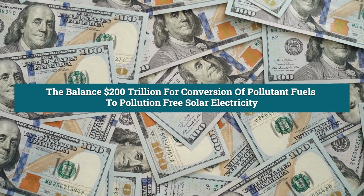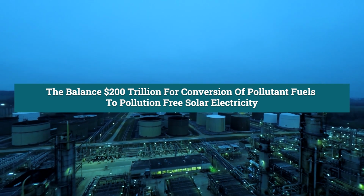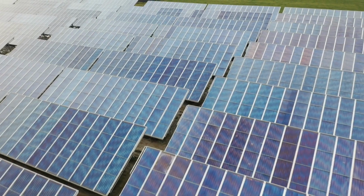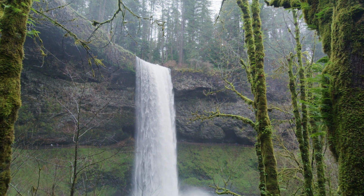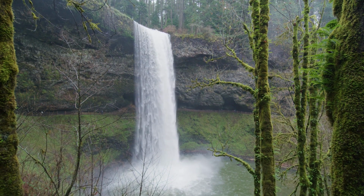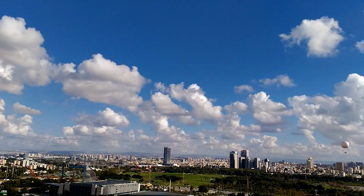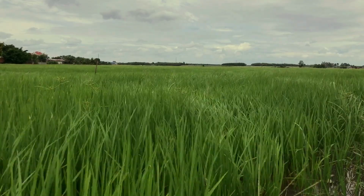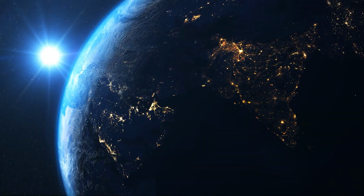The balance $200 trillion will support all energy sectors that use polluting fuels to convert their processes, equipment, facilities, etc. to pollution-free solar electricity. The end result of implementing Principle 16 will be a zero pollution earth that will stop the mass murders and assaults on human lives caused by pollution today. This would also restore the clear lungs, skies, waters, and land for all to enjoy, nourish, and pass on to future generations too.